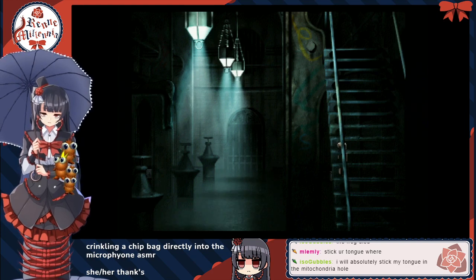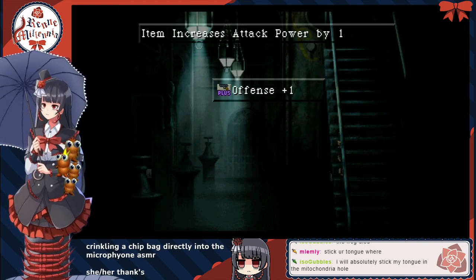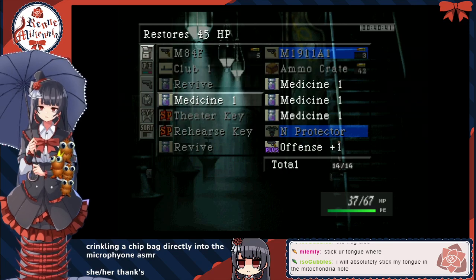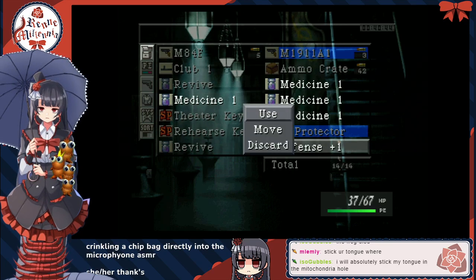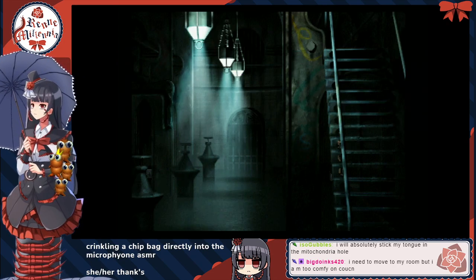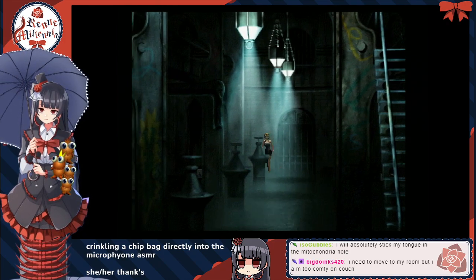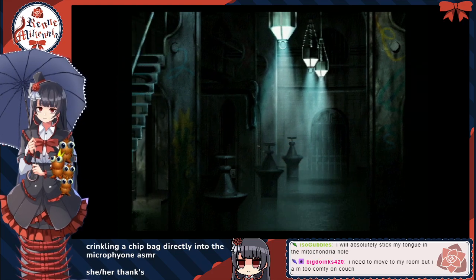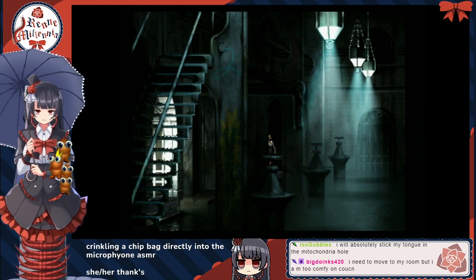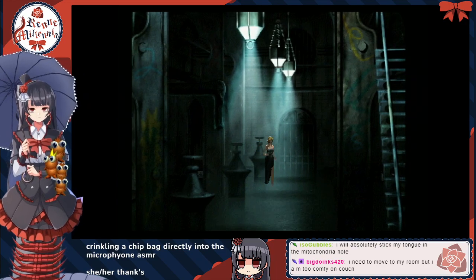You have, like, Final Fantasy hiding spots for the chests, too. Offense, plus one. Oh, baby. Use on you. Is that the mitochondria speaking, Doinks? Ammo plus six. I am stuck on every texture.